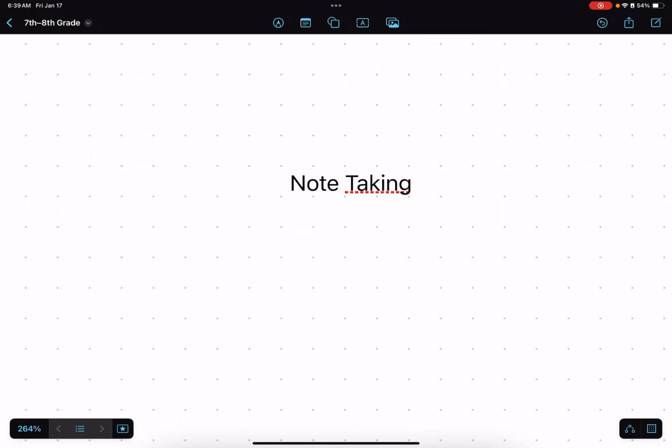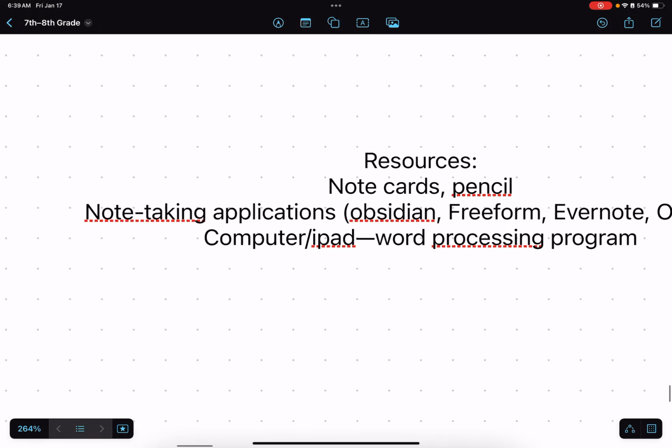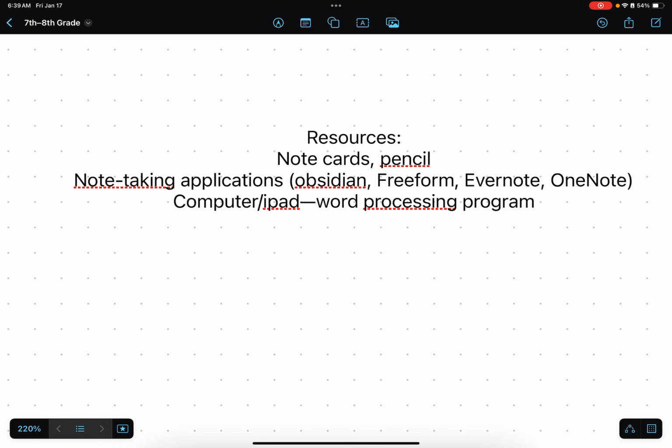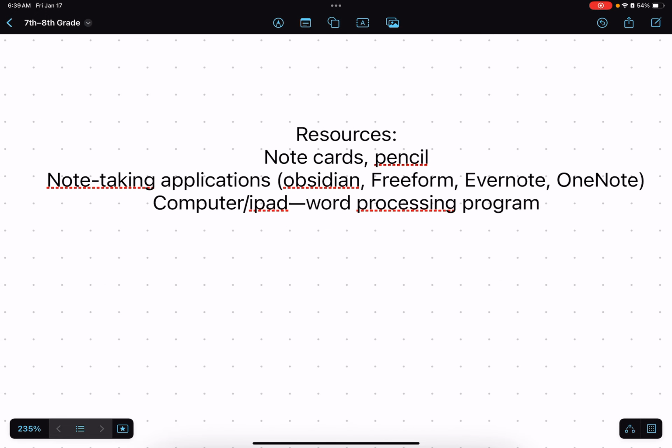So what am I talking about? Well, when you do research, you are gathering information and you're collecting it into a place where you can easily access this information. So I'm going to start off with some resources.